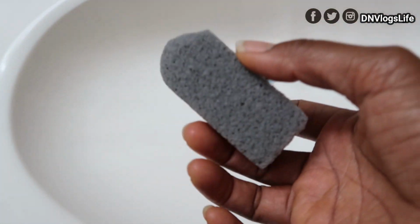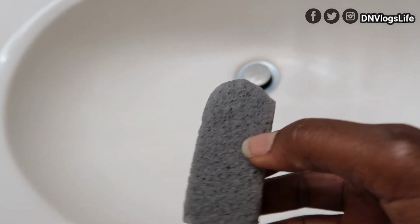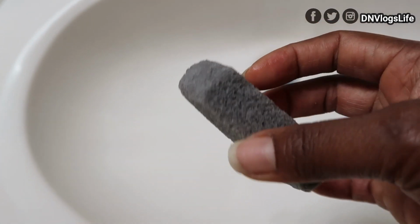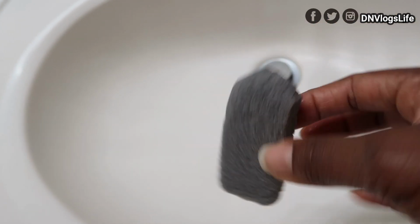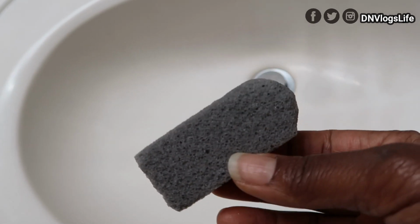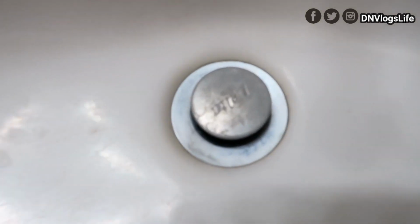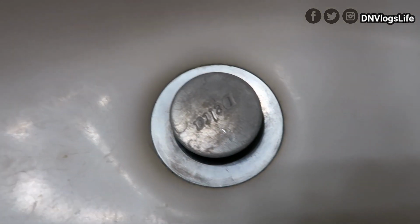You want to get a pumice stone, okay? This is the same pumice stone that I use for the toilet and stuff. You want to get it, and I'll put a link in the comment area, pinned comment area, because I get this from Amazon, and I've also put it on my Amazon shop. So yeah, but this is what it looks like. You see how dull it looks?